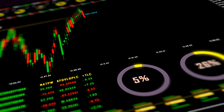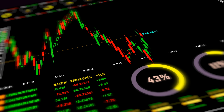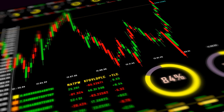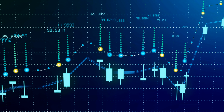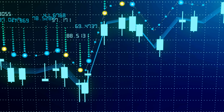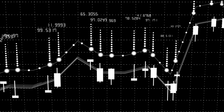On their own, price and volume are just numbers. But when you put them together, they form a language, the real language of the market. Price shows you what's happening. Volume shows you who's behind it and how serious they are. Picture this. The price breaks above a key resistance level. If volume is low, chances are it's a fake out. But if volume spikes, that's the big players stepping in. This isn't hard to understand. The real question is, are you even looking for it?